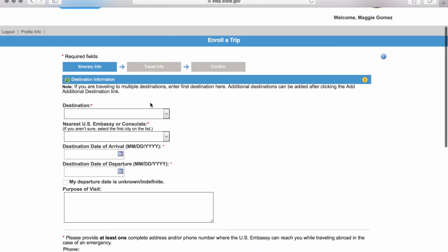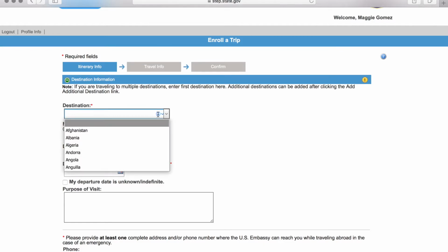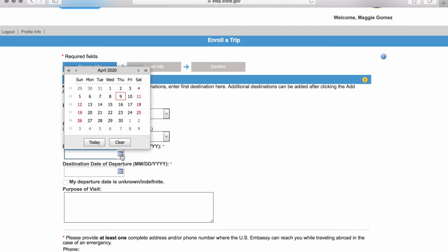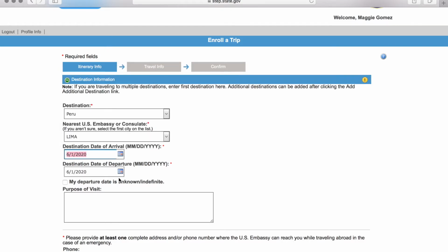So after Chile, my next destination was going to be Peru. And the nearest US Embassy or consulate is of course Lima, because it's the capital city of Peru. I'm gonna enter the destination start date, and that was gonna be June 1st. And then the departure date was going to be June 30th.